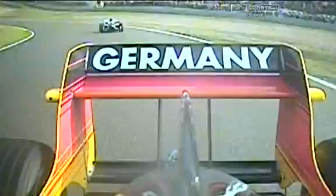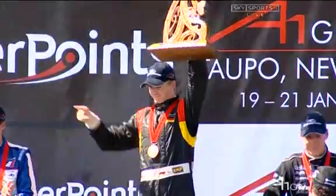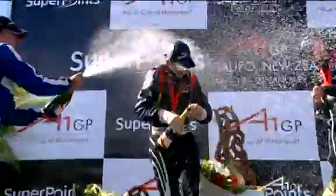Here comes Germany, really hunting around for that lead. Germany takes the lead, and Nico Hülkenberg is another teenage sensation. This has been an outstanding drive by the youngster, 19-year-old Nico Hülkenberg. Nico is making a name for himself.